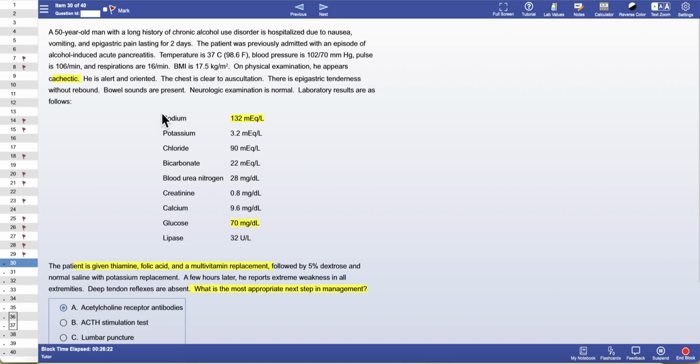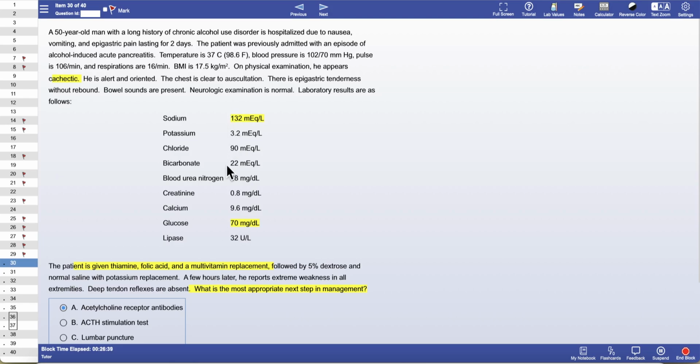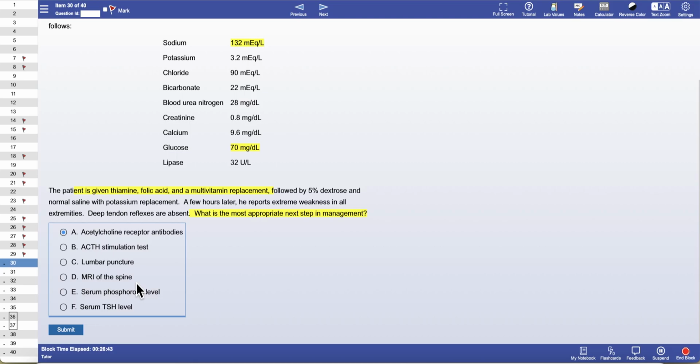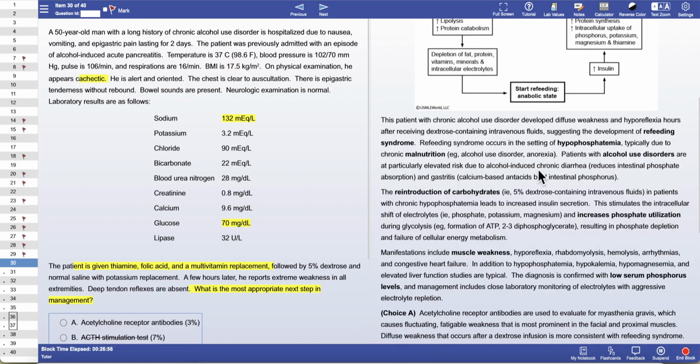I don't know what this means. It's not pancreatitis. Well, it could be. Lipase doesn't need to be elevated. Why would he need a lumbar puncture? He's hypo everything. Hyperkalemic if you were trying to go for ACTH, I think. Serum phosphorus? I mean, I guess. This guy has refeeding syndrome? Oh, I see. Right there. BMI is 17.5 kilograms per meter squared. Okay, interesting.